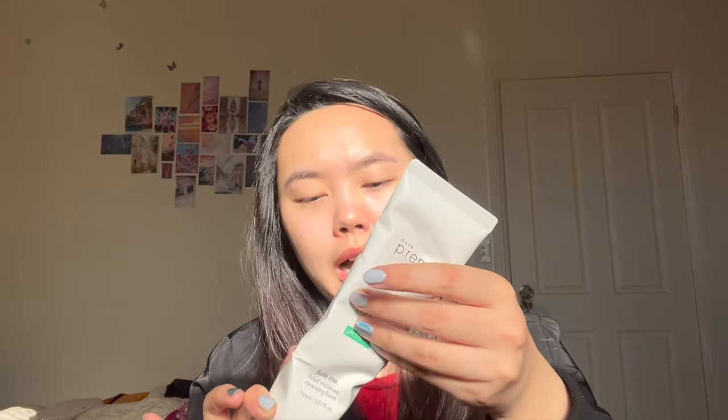pH 5.5. It's just a very, I guess, daily and standard cleanser. I don't think there's anything super special about it, but at the same time, it's really good. It doesn't irritate me and it just removes my makeup and whatever remnant stuff is in my face, in my pores, etc. I just really like it. I have been abusing this quite a bit, but I do like this as well.